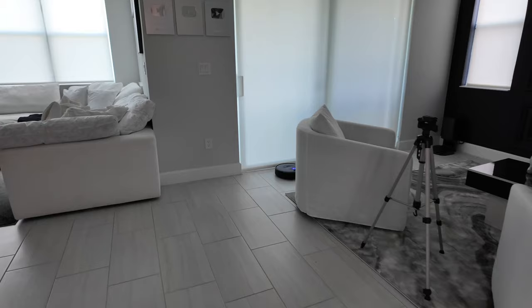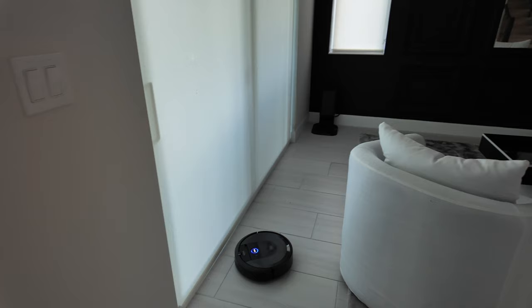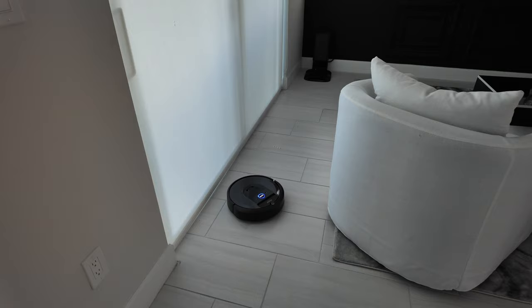You guys, this vacuum has been running for probably an hour this morning. Its home is over there. Why is it right here going in circles? That thing needs to go. Pause.